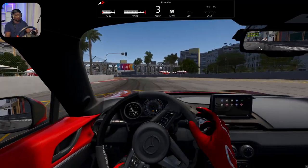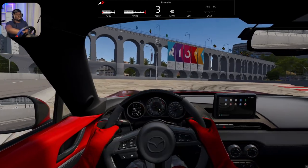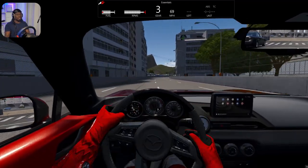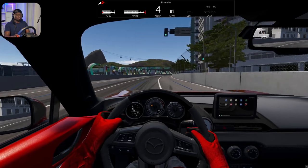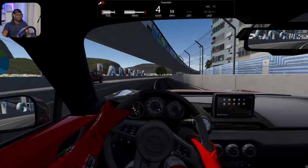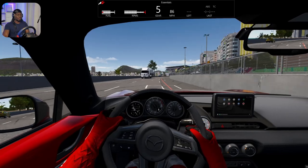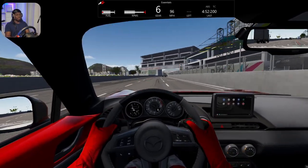But I do enjoy this map though. It's the actual circuit. I don't know what circuit it is, but it's actually a racetrack with traffic. There you go. Rio de Janeiro. And that's the end of it. That's literally how quick it is. This is the pits on the right side, and this is where we came out from the first time. So yeah, this is a beautiful map.